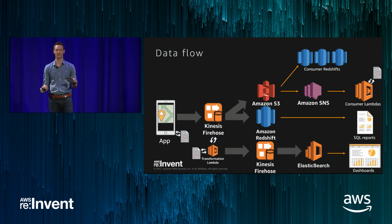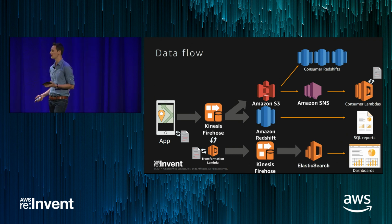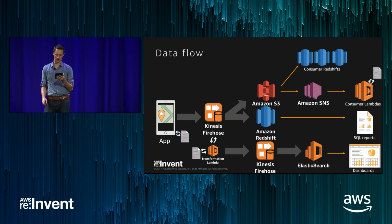One common question that we get is, why use Kinesis Firehose as opposed to a Kinesis stream? The biggest benefit, I think Alan mentioned it earlier as well, is that Kinesis Firehose is a fully managed service. It's one level higher up than just a Kinesis stream. And this data transformation Lambda gives you flexibility, right?